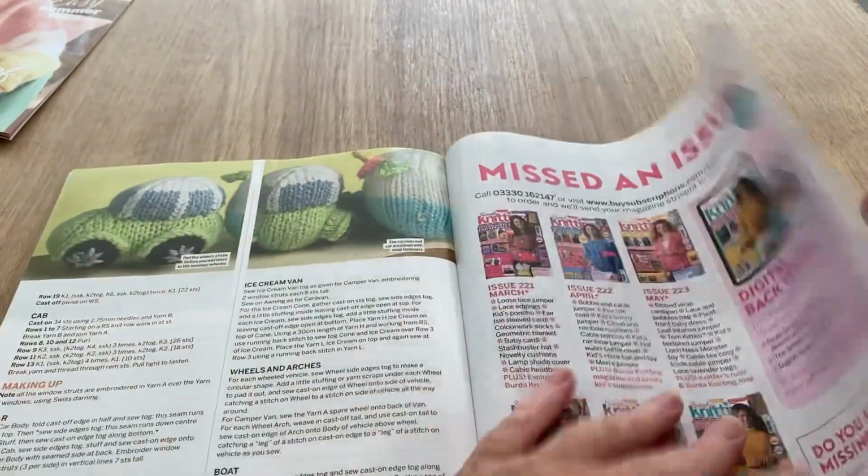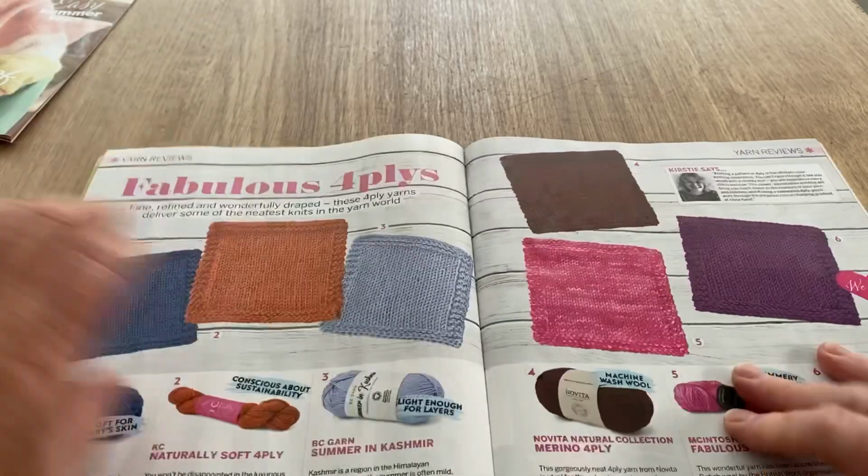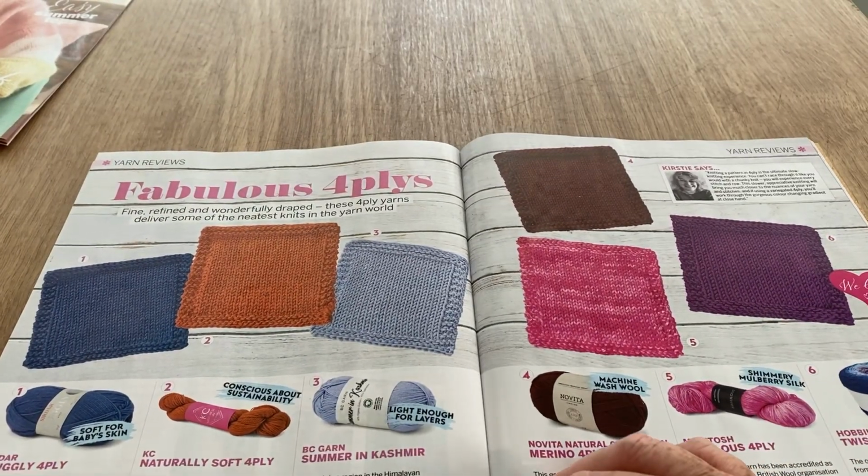Fabulous 4-plies. Oh, I've missed a page. Hang on. Oh, it's just more of that. And then back issues. There's always the obligatory back issue bit. Fabulous 4-plies. So I haven't used a 4-ply for a while.